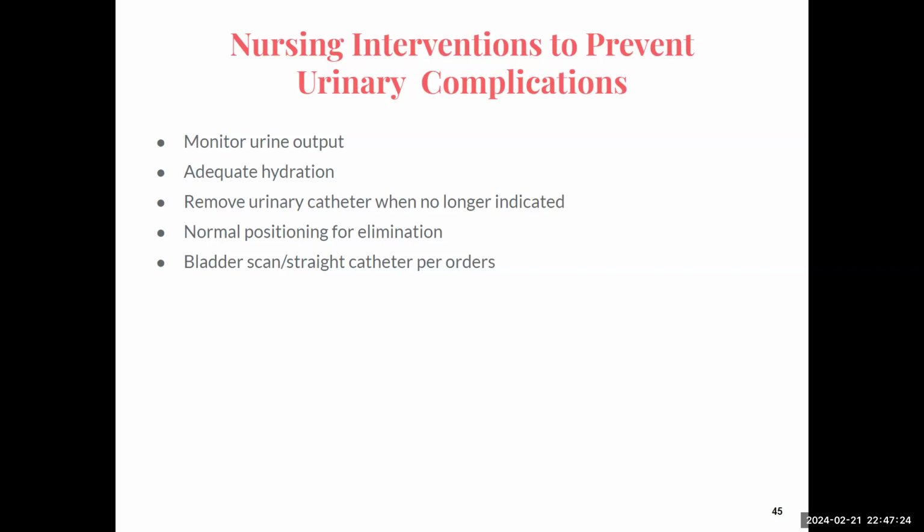You want to remove the catheter as soon as it's no longer necessary. And there are protocols for when that will happen. Usually for a C-section, we're trying to do that within the first 12 hours, sooner if possible. Make sure they have normal positioning for elimination. We can also use a bladder scanner, like if they're not urinating. Say we've taken the Foley out and they're not urinating, we can get a bladder scan done, which we do. We can do that as nurses. We do that, and then we could do an intermittent or straight catheterization as needed to empty the bladder.